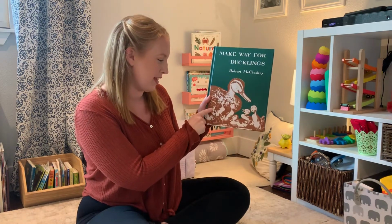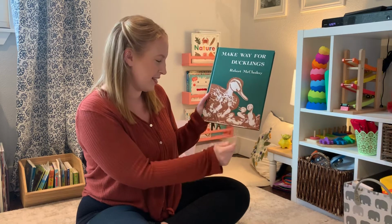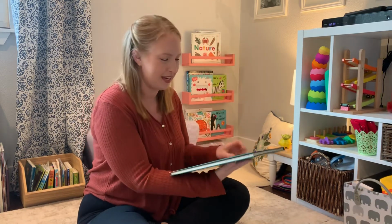Do you see the mama? And let's count how many ducklings. 1, 2, 3, 4, 5, 6. 6 on the front. Let's see how many they have.